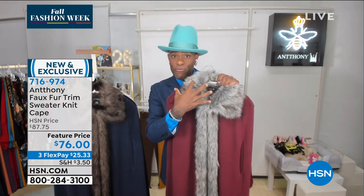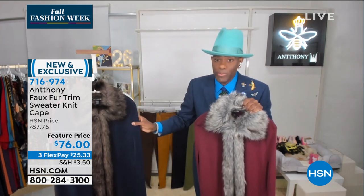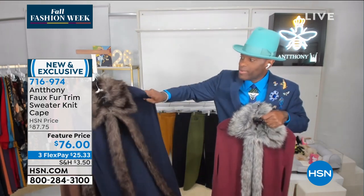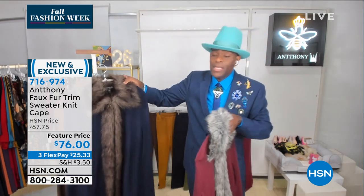They're not actual, they're all faux fur. So I wanted to have the fiery fox against the berry. I wanted to have the blue marine, which is so Monsieur Saint Laurent, the blue marine back with the chocolate. It's just so sophisticated, that detailing. And then to have chocolate on chocolate, look how gorgeous this is.